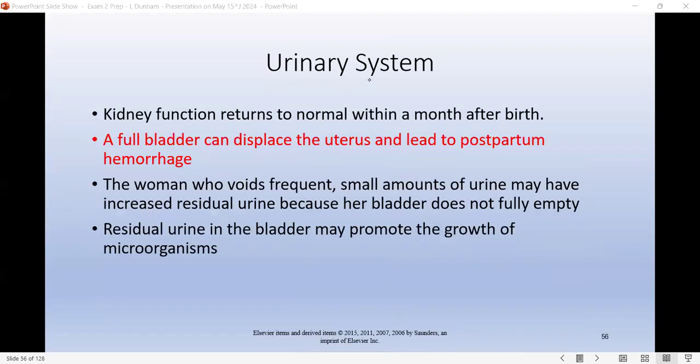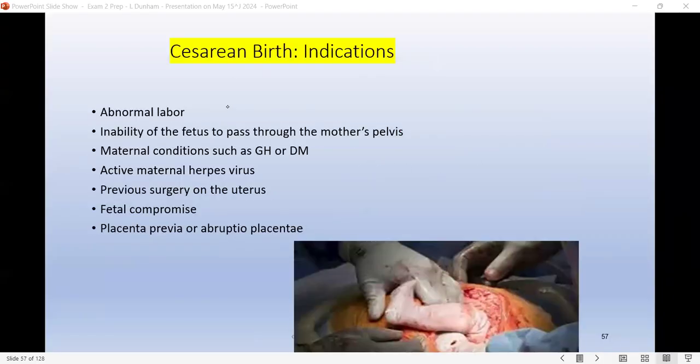Okay. Remember the urinary system. The kidneys will go back to normal at the birth. Yay. And a full bladder can displace the uterus and lead to postpartum hemorrhage.